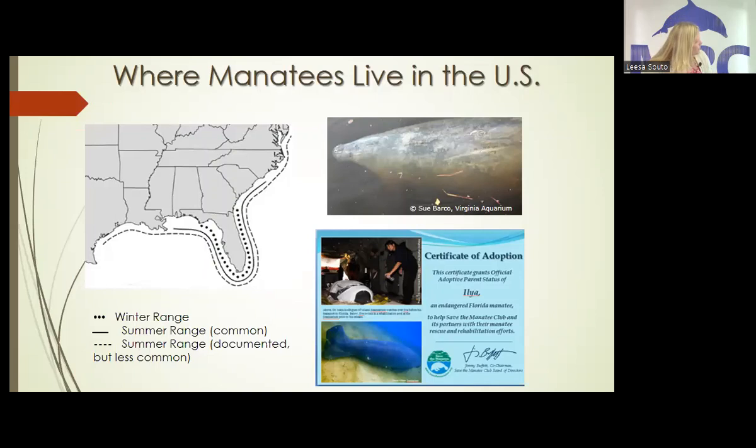This is an adoption certificate for Isla. Isla was found in New Jersey. And then you might have heard of Chessie. Chessie was rescued in Massachusetts. He was rescued once in Massachusetts, was rehabbed and released, and then came back last year as an emaciated animal with pneumonia. So he was rescued and then released again. And now he's been seen hanging around in Fort Lauderdale and Jacksonville. So that's where he likes to be.